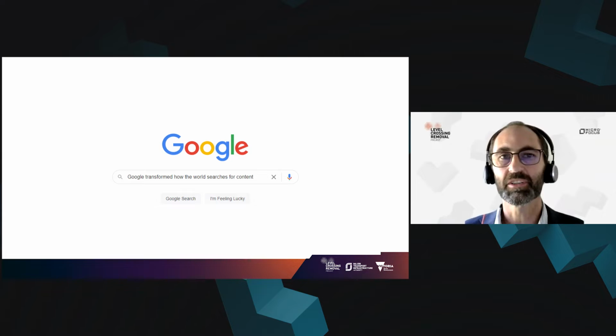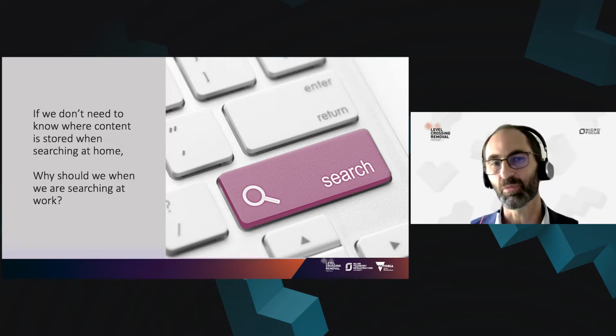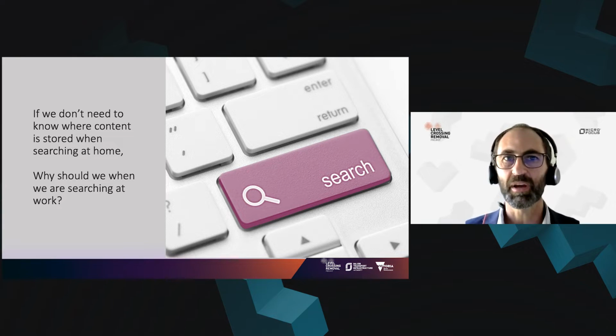I guess when we started this journey, we asked ourselves the question: if Google's transformed how the world searches for content, and we're all used to using that interface and that way of thinking, why is it when we come to work, we change the way we think and ask our workers and the people who work with us to do the same? If we don't care where content's stored when we're searching the World Wide Web, what about if we took that same philosophy to how we approach our knowledge repositories in the work environment?